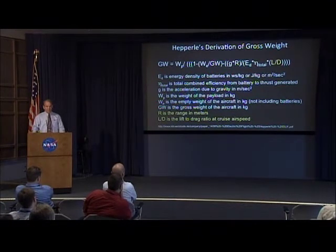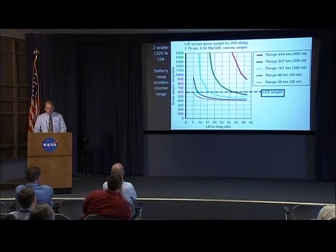Now, this formula can be converted so that it doesn't tell you the range, but rather it tells you the gross weight. So we flip the formula around, and now we can look again at this gross weight issue. And here's the surprising thing. The two-seater, 1,320-pound, 600-kilogram, right across here, the light sport aircraft. Look what happens when you cut the range requirement down. How do we cut the range requirement down?